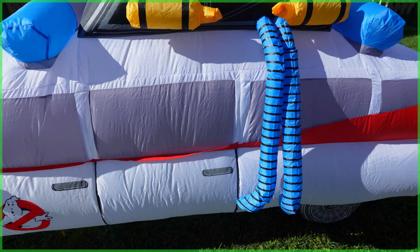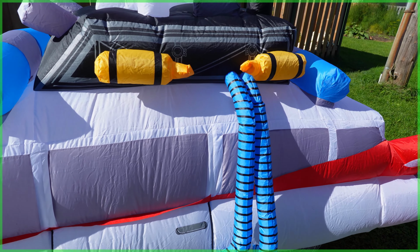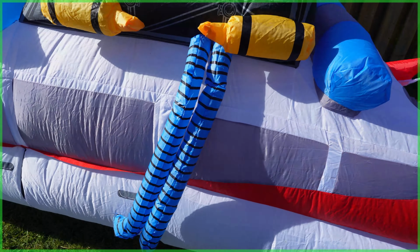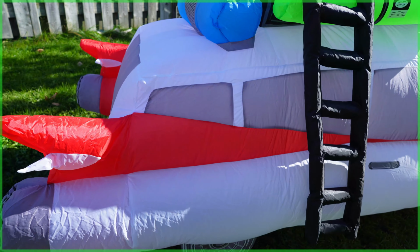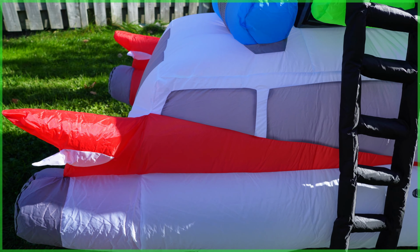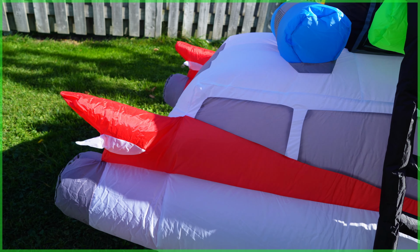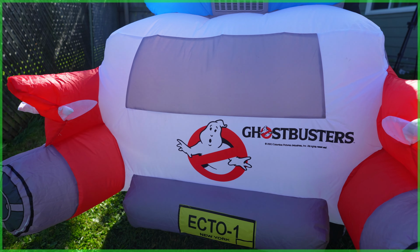Looking at the other side of the Ecto, for the most part, everything looks about the same. That is outside of some of that roof rack detail there. You'll see up top here, the side tanks are different. As well, you're going to see these 2 blue tubes hanging down. HalloweenCostumes.com has also done a great job here at replicating those bright red fins on the side. And that does take us to the back end of the vehicle, and there you're going to find the No Ghost logo along with branding on the rear door.